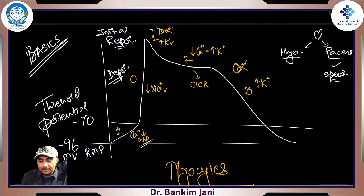But then voltage gated calcium channels kick in. Now they both balance: the amount of calcium coming in and the amount of potassium leaving balance, and that's why this is called the plateau phase. This phase is very important for one reason, because this is CICR, calcium induced calcium release. A small amount of calcium which is entering over here will be acting on the sarcoplasmic reticulum. And the sarcoplasmic reticulum is what? It is the calcium storage.